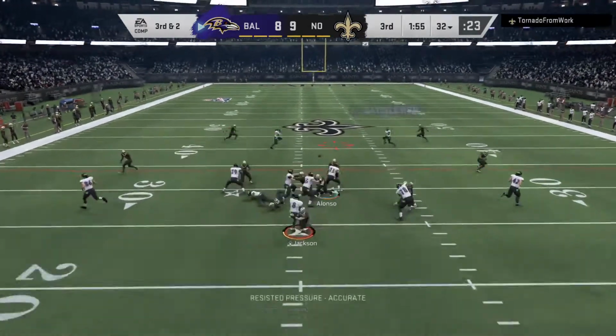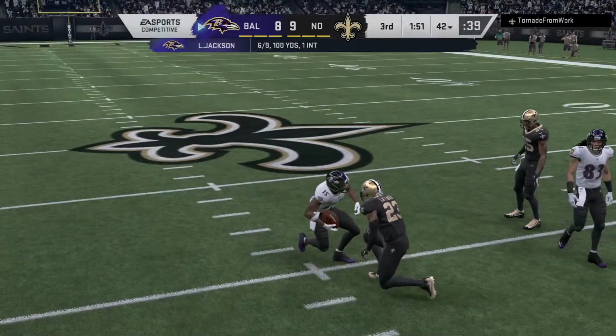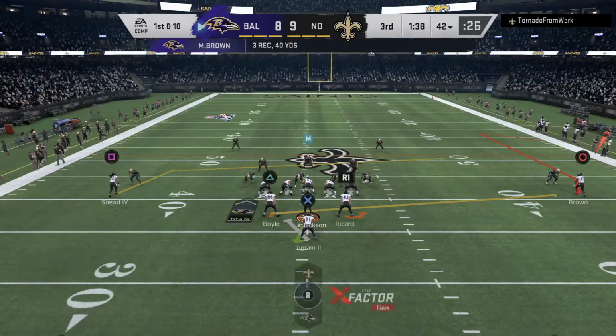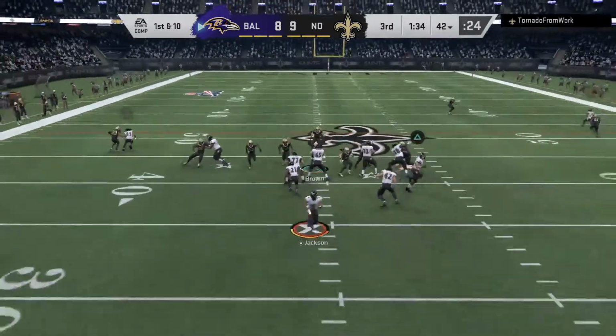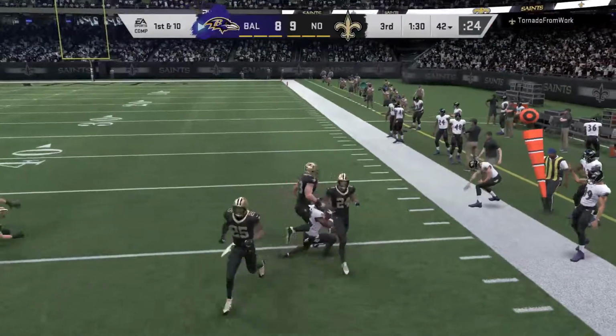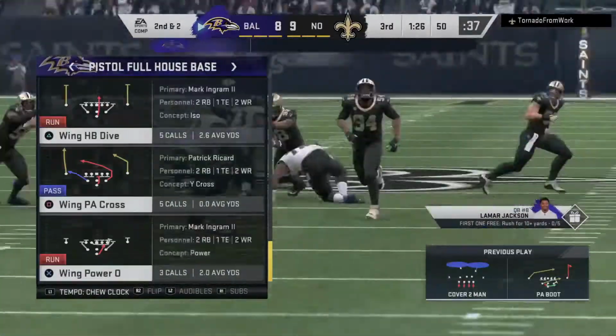From the gun, Jackson. And he's got his man, Marquise Brown. And they get him down, but not before he takes it across the 40-yard line. 10 yards there, good enough for a Ravens first down. Now a play fake here on first down. Got a man, it's Brown. And just a small glimpse there as to why they like this rookie so much.